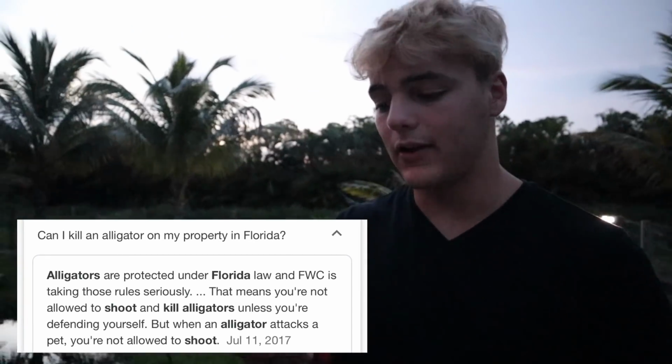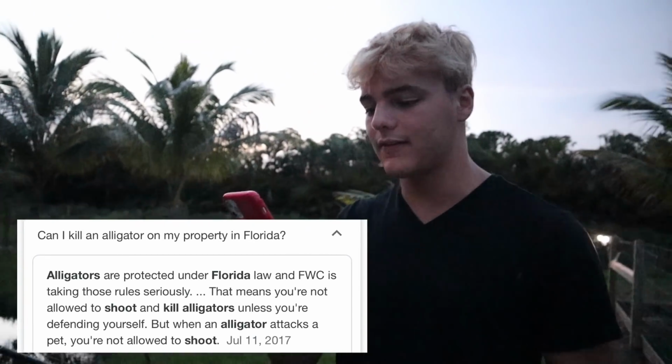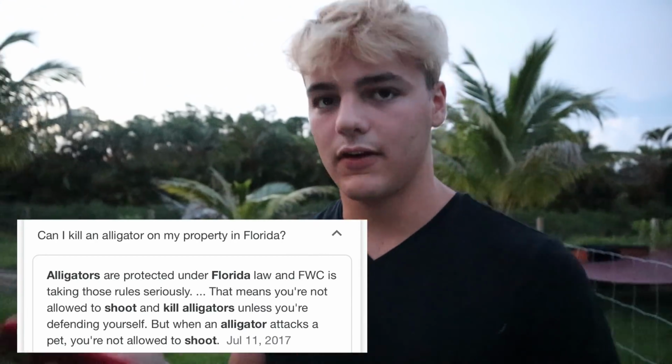Can I kill an alligator on my property? As we wait for this thing to pop back up, I guess I'll do some facts. Can I kill an alligator on my property in Florida? Alligators are protected under Florida law, and FWC is taking those rules seriously. That means you're not allowed to shoot and kill alligators unless you're protecting yourself, defending yourself. But when an alligator attacks a pet, you're not allowed to shoot it. So even since it ate my duck, I still wouldn't have the rights to kill this alligator.